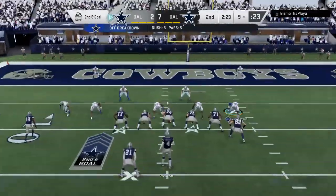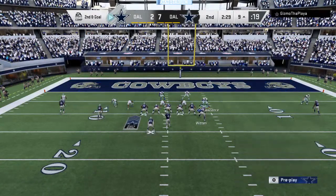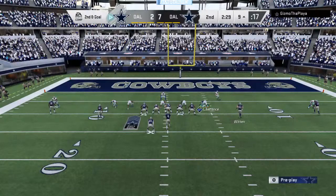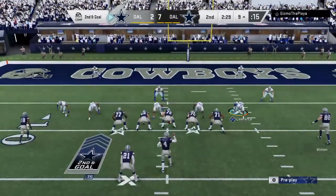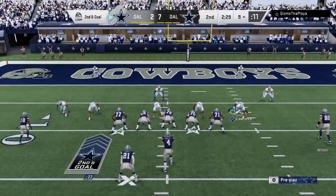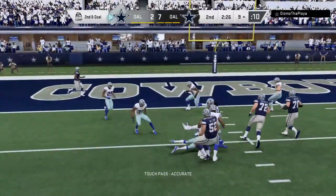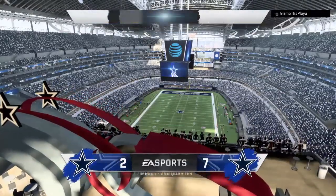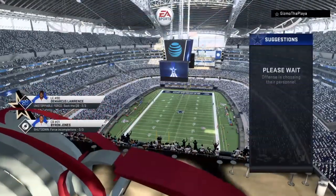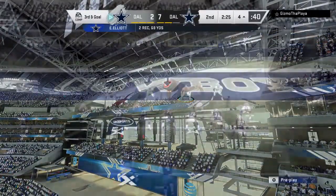Another shot from the 9 on second and goal. Here we go. Prescott. That one complete to Elliott. Now the Cowboys going to burn the first of their timeouts. They'll have 2 remaining as we step aside here in this second quarter.